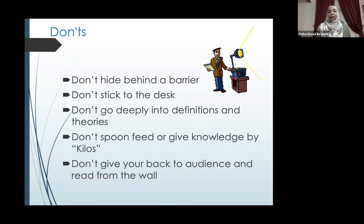Don't spoon feed or give knowledge by kilos. Don't say everything in a presentation. In adult learning, we say less is more. Leave something for the audience to go back and find out for themselves. Leave something for them to teach each other during the exercises.